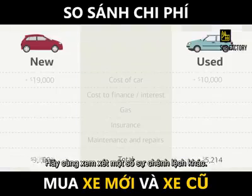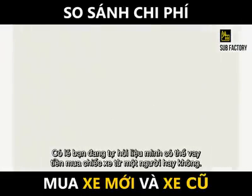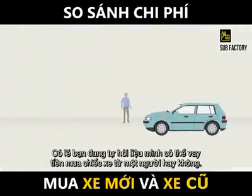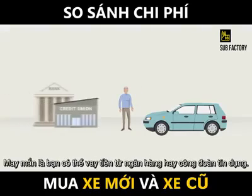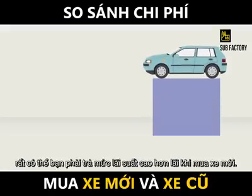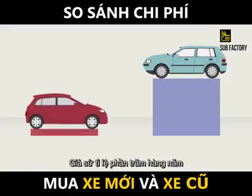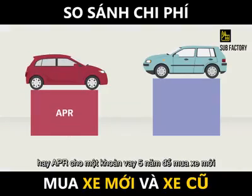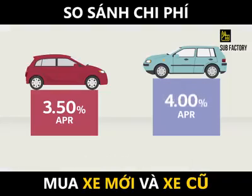Now, let's take a closer look at some other differences, starting with the financing. You may be wondering if you can finance a car you buy from an individual. Fortunately, you can get this kind of financing from a bank or a credit union. But when you purchase a used car, you're likely to get a higher interest rate than when you buy a new car. So let's say that the annual percentage rate, or APR, on a 5-year loan for the new car is 3.5%, and the APR on a loan that you get for the used car could be something like 4%.